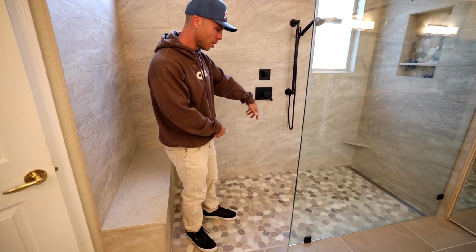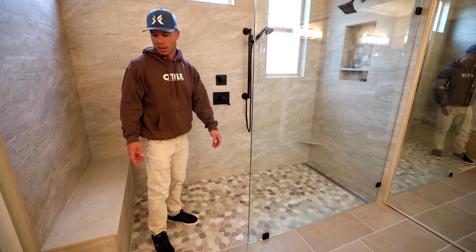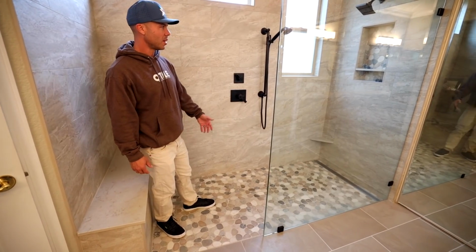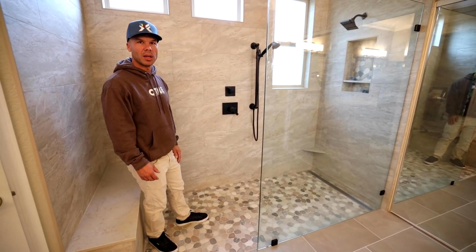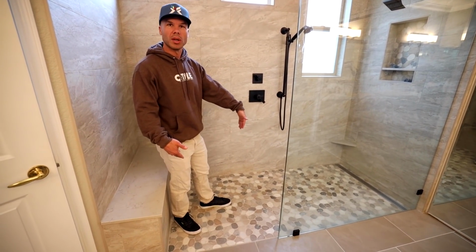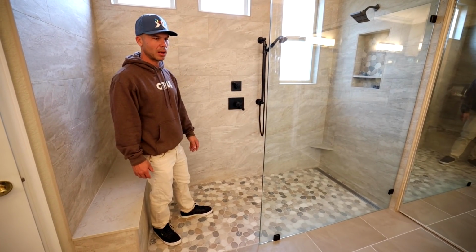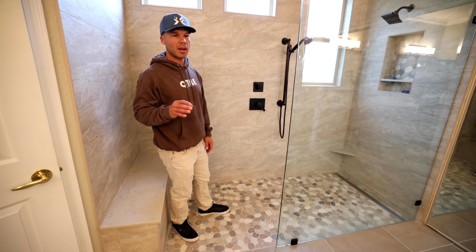You could have a walker, some other assistive device to get in. You have a seating area to get ready, take your slippers off, and then come right into the shower. You could even fit a wheelchair through here if you needed to. Little footrest in the corner, but this bathroom is just dialed.